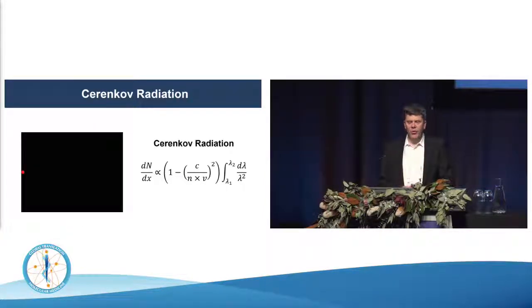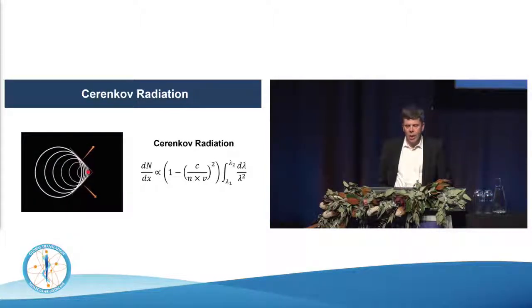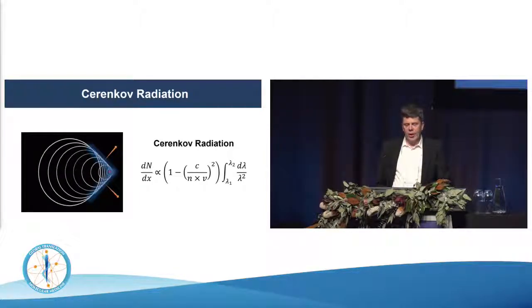Now, another issue, as I already alluded to, is the fact that scintillation is intrinsically a relatively slow process. So we've also been interested in looking at Cherenkov radiation.